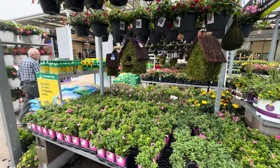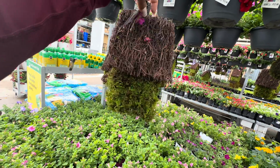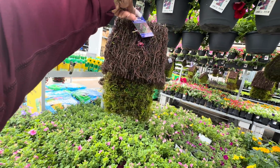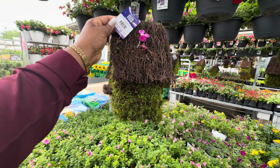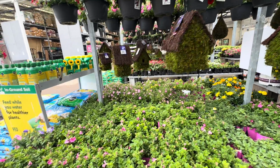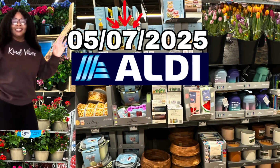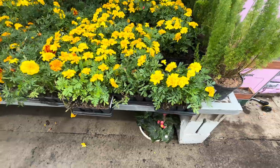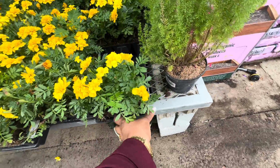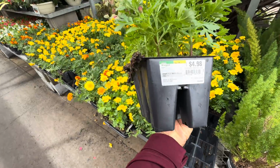Alrighty, the cute little birdhouse is the woven birdhouse. It's $39.99. Adorable. This video is new this week at Aldi, friends. Alrighty, friends, so how many is this? The 8-pack marigolds, they're $4.98.